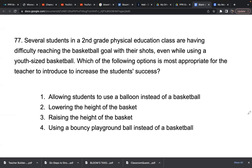Several students in a second grade physical education class are having difficulty reaching the basketball goal with their shots, even when using a youth-sized basketball. Which of the following options is most appropriate for the teacher to introduce to increase the student's success?